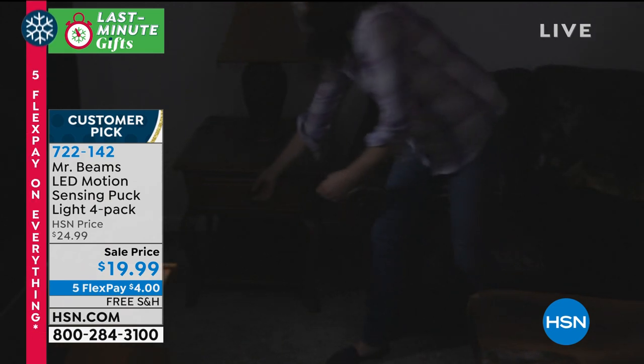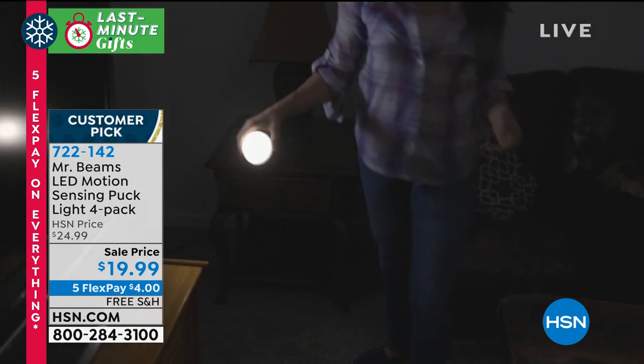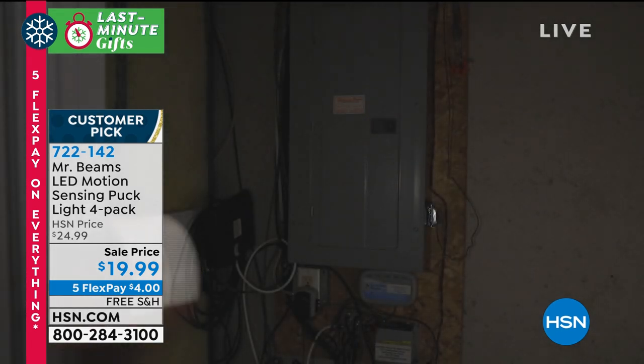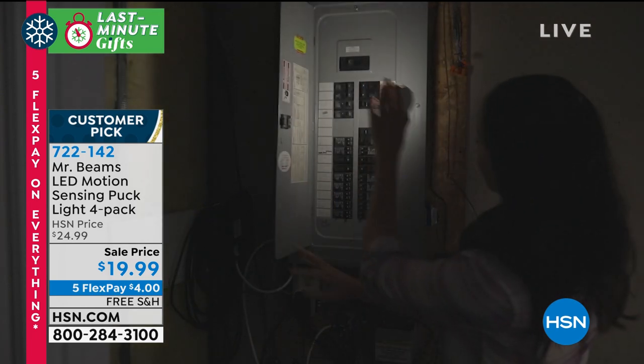So when you get up in the middle of the night to go whatever, you got a little light right there. Not only that, you can take them off their little anchor and you can walk them around and use them as little flashlights. Perfect when the power goes out.